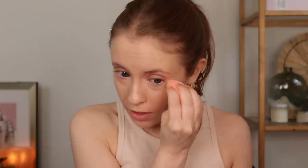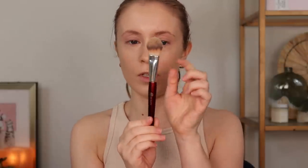These powders are really, really finely milled. Like I said, yesterday I used the translucent powder on my under eyes, and I thought it did such a good job setting that area without making it dry and tight feeling. And also, it wasn't terribly matte either. It was kind of just a natural satin finish. I'm using this with the brush that I typically use for my under eyes.